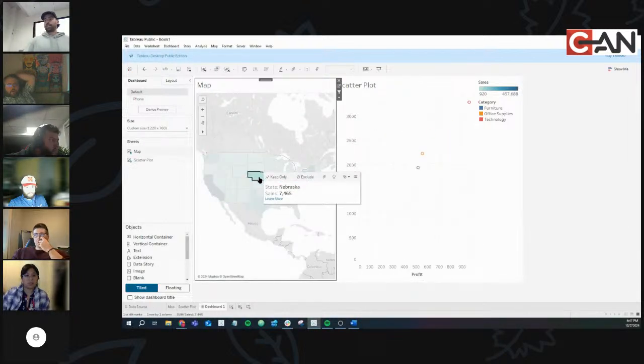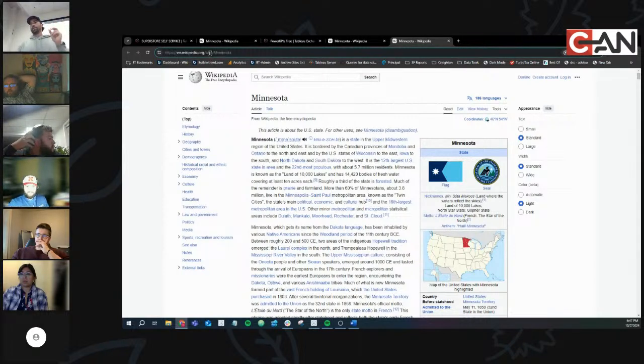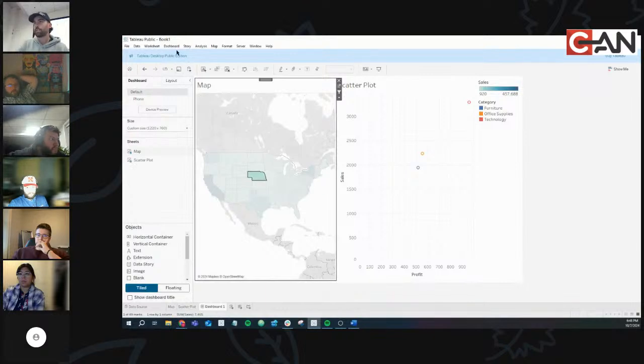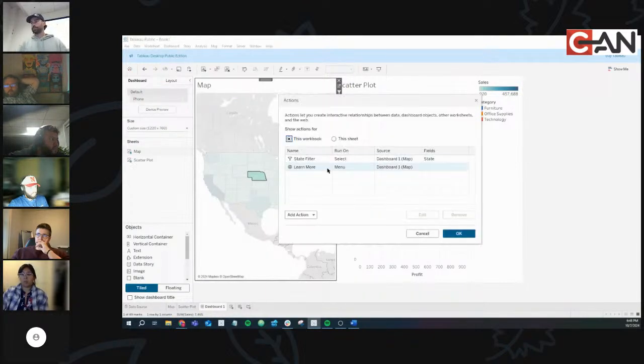Now when I click and hover here, I get this Learn More button, but it takes us to the Minnesota page, right? We want this to be dynamic. We want what state we click on to filter into this, so it takes us to the state that we actually want to learn more about. So let's change that. Let's go back to dashboard, actions. Learn more is the one we want to update. So click on that.